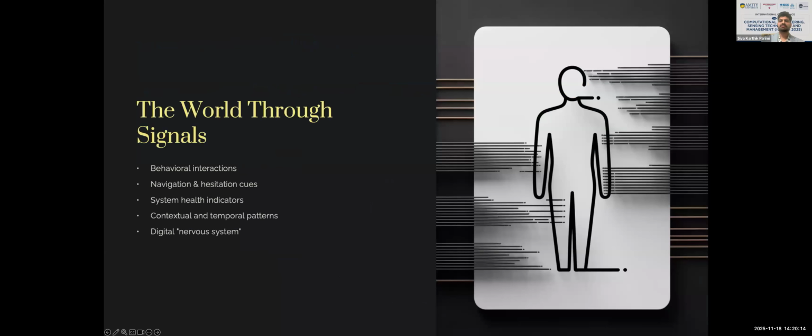In digital systems today, we see the world through signals. For example, a pause on a form, a user scrolling up and down repeatedly with the mouse, and a sudden latency spike on the back end. They may seem small, but individually they tell a very good story. They reveal intent, confusion, or system stress. Once you start seeing signals this way, you realize how much intelligence is already hidden in user behavior.